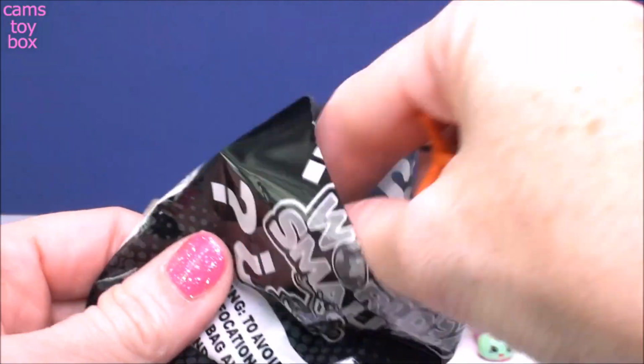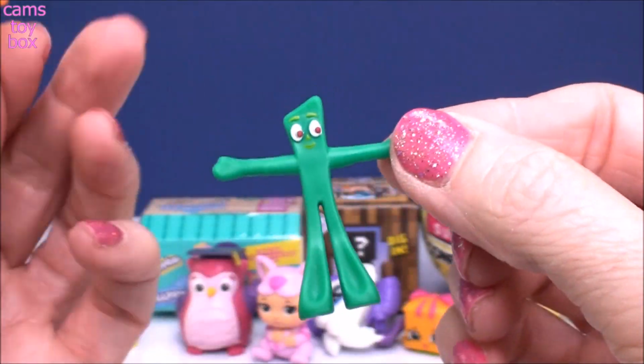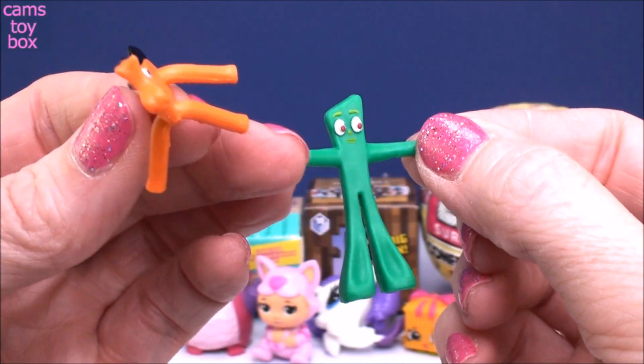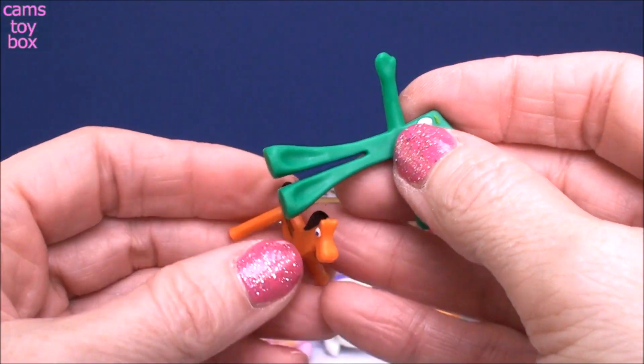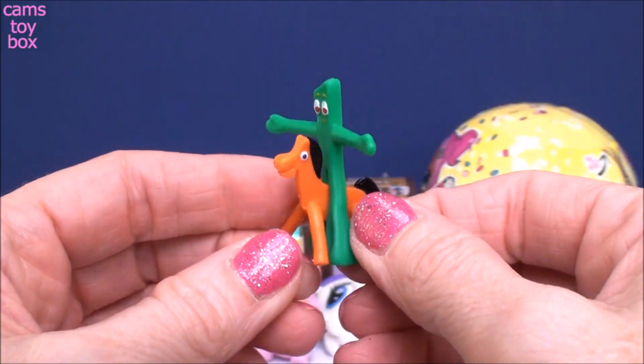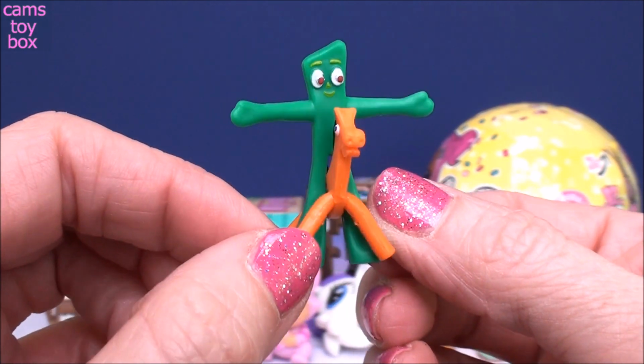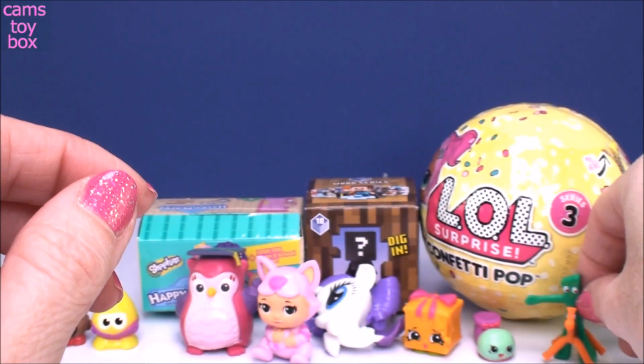Oh my gosh, we got Gumby and Pokey, which is this green guy here. This is Gumby, and he sits on top of this horse. This was from, I believe, a TV show a very, very long time ago, a little children's television show. Look how cute that is. He rides on top of his little horse.